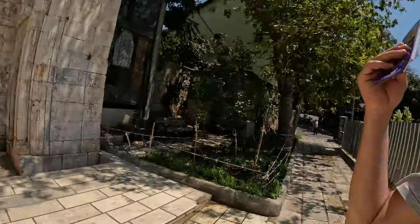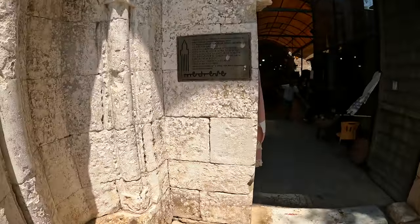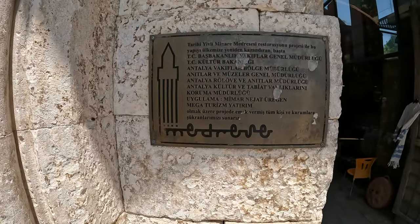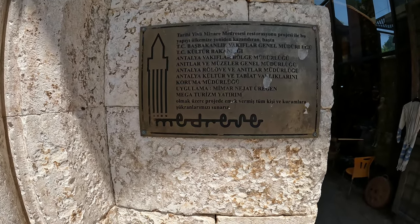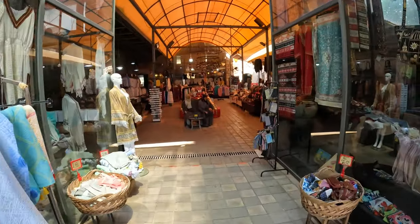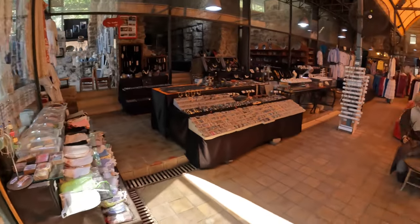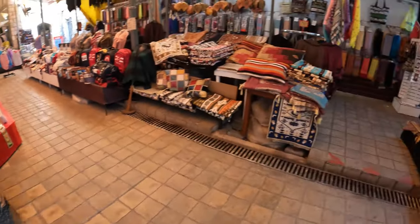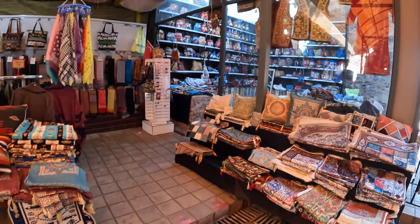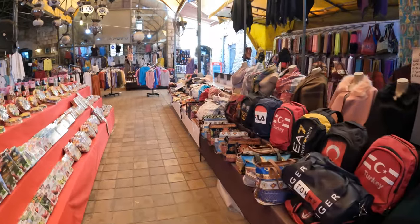So this is Yivliminare, and this is the market. They are selling stuff in here, and this is the information. Tahiri Yivliminare Madrasi, Antalya. Is there anything in English? I don't know. Oh, this used to be a madrasa. It's like a school used to be, and now it is a market selling souvenirs and stuff. Nice, happy couple in here, and there are lots of bags and souvenirs you can purchase from here.